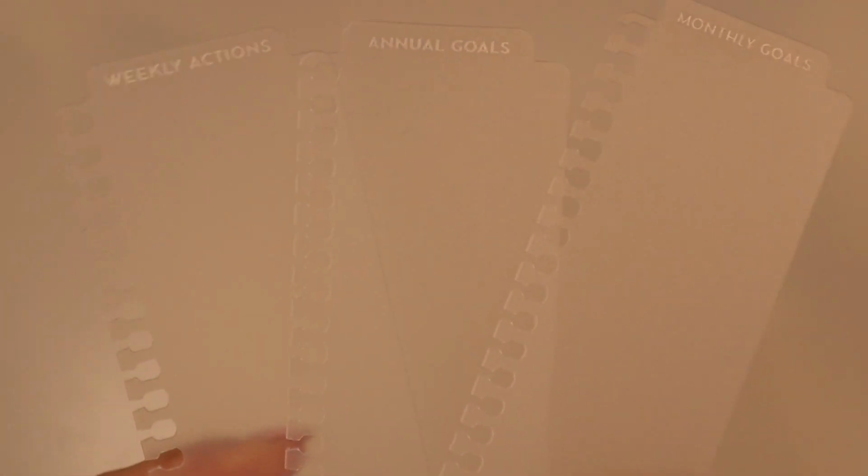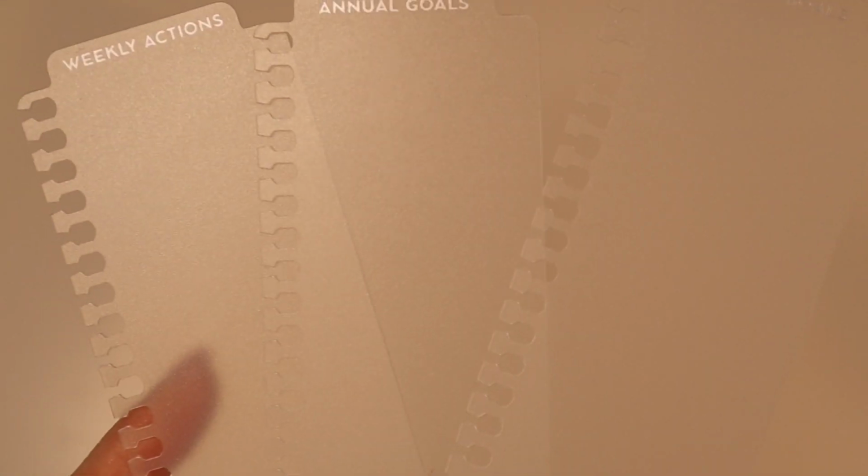Up for the launch is the bookmark trio. So these are to keep your tabs on the most important pages in your planner with your annual goals, monthly goals, or weekly actions. The trio is a perfect match to our free today bookmark included in all the 2024 planners, which I had mentioned earlier, so you could technically have 4, but this is sold separately. This is the trio, and they are going to retail at $16. And you have weekly action, you have annual goals, and last but not least, you're going to have your monthly goals, which I'm trying to get in view, and of course it's not working.